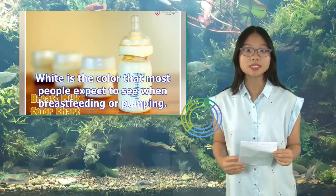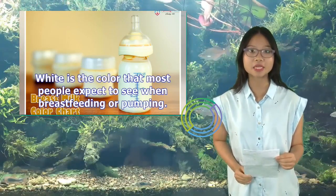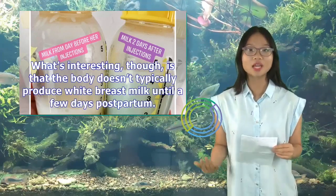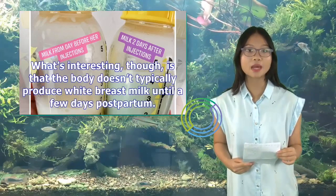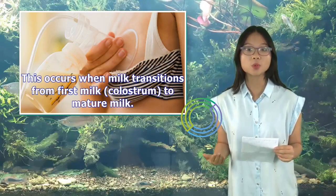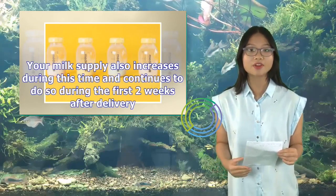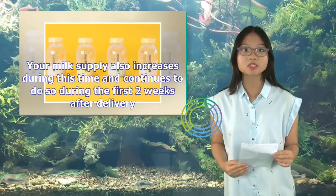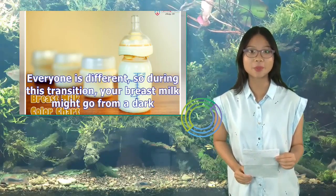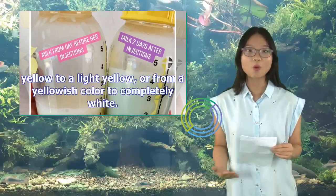What makes breast milk white? White is the color that most people expect to see when breastfeeding or pumping. What's interesting, though, is that the body doesn't typically produce white breast milk until a few days postpartum. This occurs when milk transitions from first milk, colostrum, to mature milk. Your milk supply also increases during this time and continues to do so during the first 2 weeks after delivery. Everyone is different, so during this transition, your breast milk might go from a dark yellow to a light yellow, or from a yellowish color to completely white.